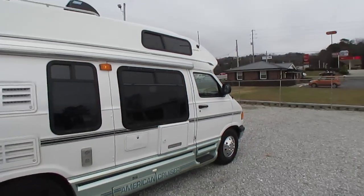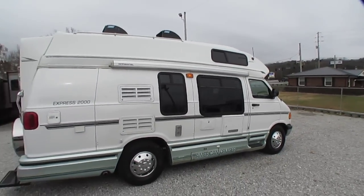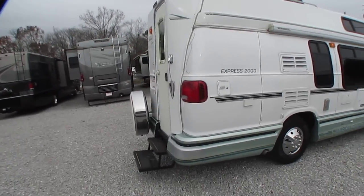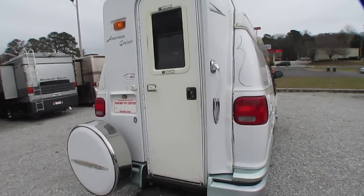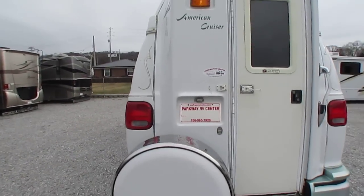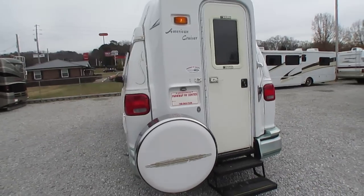Good looking tires, folks. Got the crank out awning on the side. Got the rear entry door with the power steps on the back. Still has a hitch on it so you can tow a little runabout behind it. What's really neat about that is, say you're going to a concert or a sporting event, shopping mall, somewhere where the parking's real tight, you can go in and out the back instead of the side.